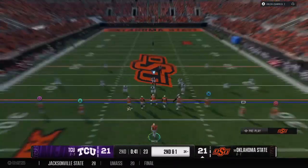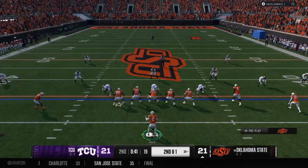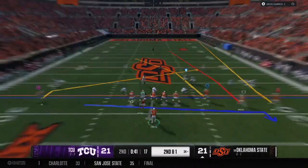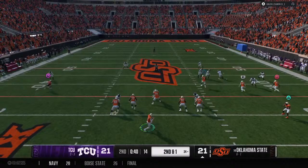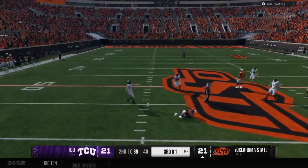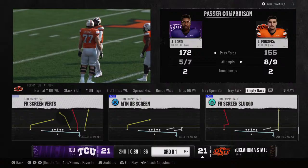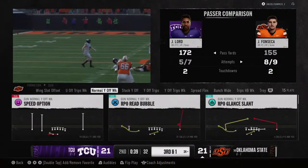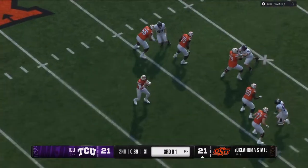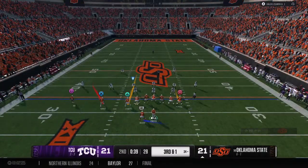That last completion has him set up, 2nd and short. The back goes in motion. Looking to pass on 2nd down. He just missed the target on that one. Got to put it on his body. Man, as a quarterback, you've got to be careful. He's lucky there. If you miss high throwing over the middle of the field, oftentimes that results in an interception. So lucky that ball was incomplete.